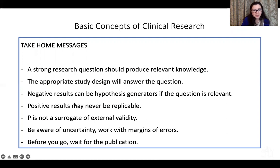Positive results may never be replicable. P is not a surrogate of external validity. It is only a degree of uncertainty. Be aware of uncertainty and work with margins of error. Before you go and replicate your results, wait for the publication of the paper.